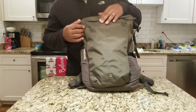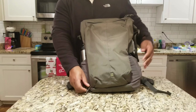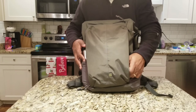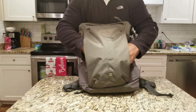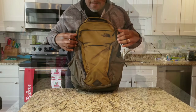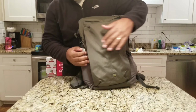So let's start in front. It's got some hidden zippers on the front. Right here, it's got a pocket on this side and a pocket on this side, so you can stick your hands in there, and they cross over. Very similar to what we see in the North Face Surge. There's some homage being paid to North Face, and I like that because I like North Face.